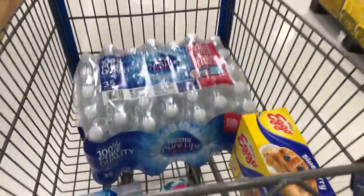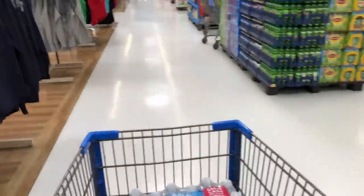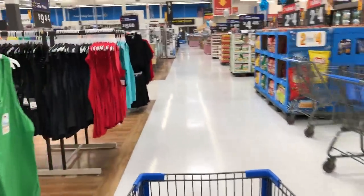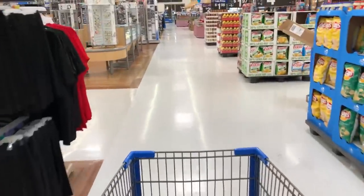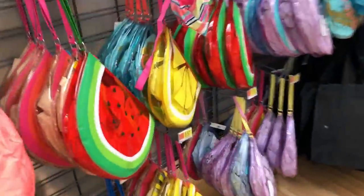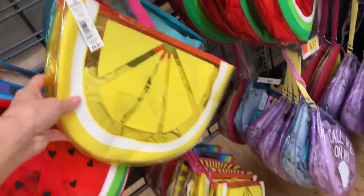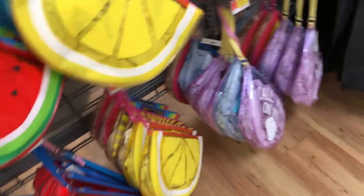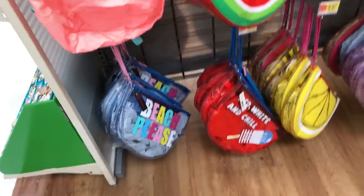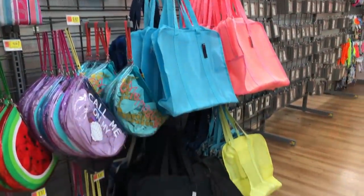All right, I picked up a couple of things like water and waffles. Slightly random, but I'm gonna go over here now and take a look at some of their shoes and maybe some of their bags, even though I already got a beach bag from Walmart not too long ago. I still wanna kinda, oh, how cute. How adorable. That is so cute. Oh, those look like great beach bags.